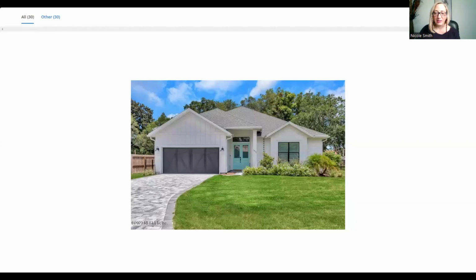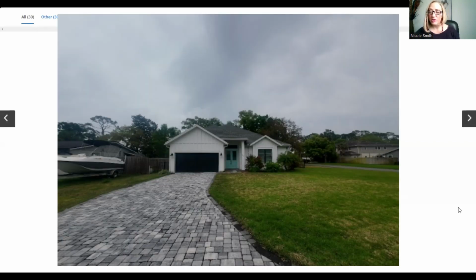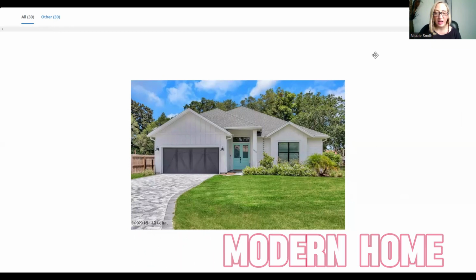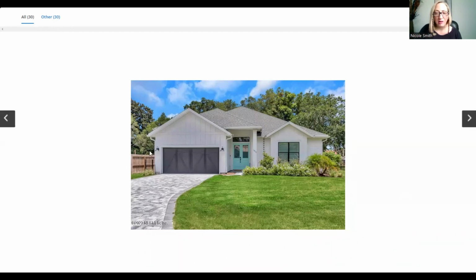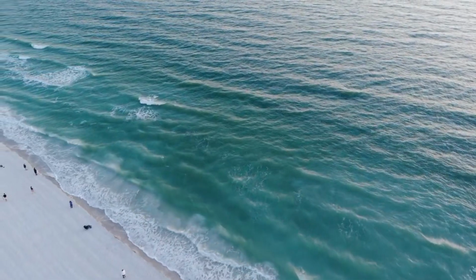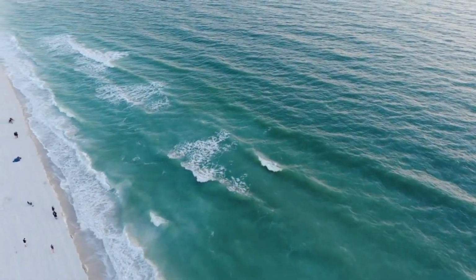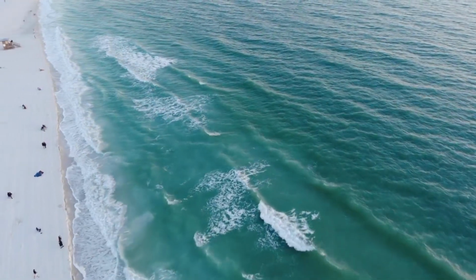So our first stop here was constructed in 2020. So it's pretty new construction. It used to be a model home, and as you can see, it's a modern day looking craftsman farmhouse. With this touch here, you have that beachy feel. And remember, you're only blocks away from the beach. So you're paying for location, location, location.